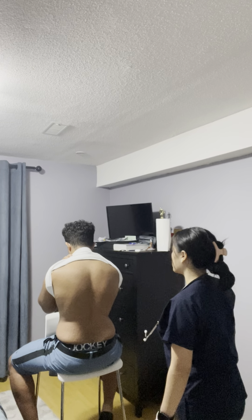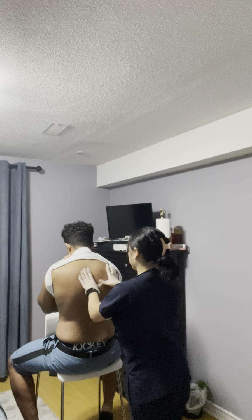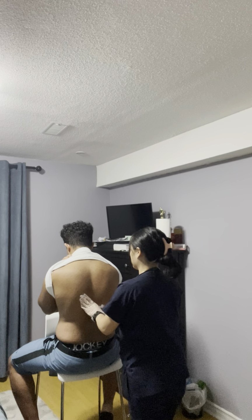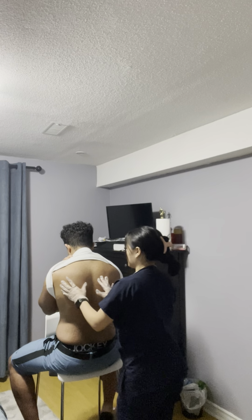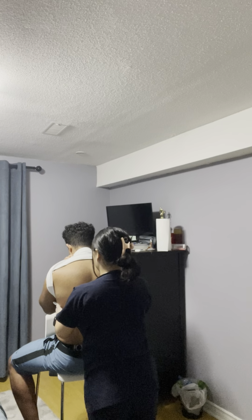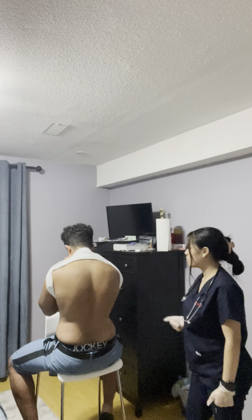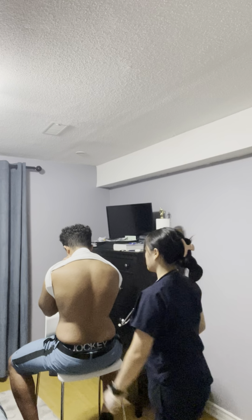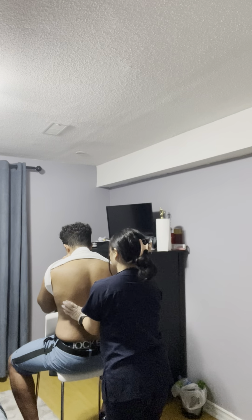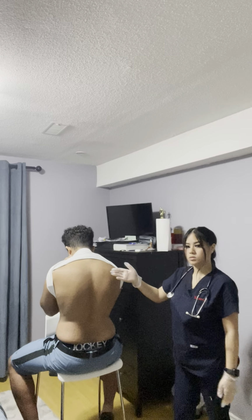Okay, now I'm going to palpate it. Seems to be no masses and no tenderness. Are you in any pain at all? No. Patient states no pain and it is warm to touch. Okay, can you take a deep breath in for me, please? And out. In. And out. Patient's lung expansion is symmetrical on both sides.